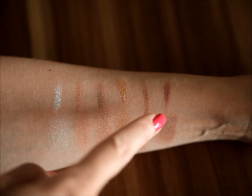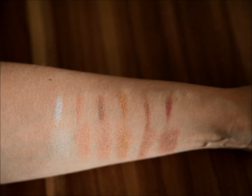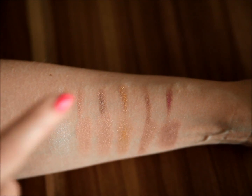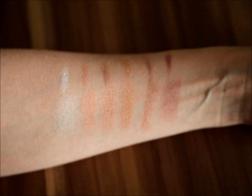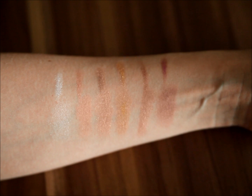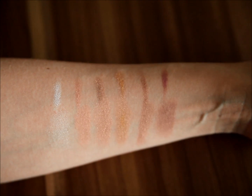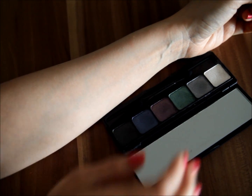You can see how applying them wet bumps up the pigmentation, and also applying them wet makes them quite a bit more shimmery and metallic looking. So it's easy to get that foiled look if you're applying them wet. But I really like them dry. I have never used them wet on my eyes, but after these swatches I probably will. Really, really pretty.